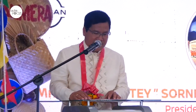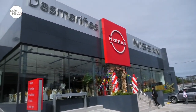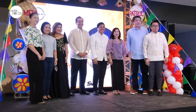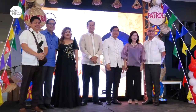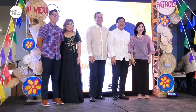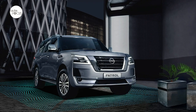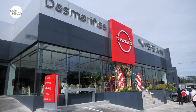Tays Ornet, president of Southgate Motors Ventures, invites Nissan car owners and enthusiasts to visit the new landmark in Dasmariñas. I am inviting all our customers to visit our newest baby, the Nissan Dasmariñas Cavite. And not only from here in Dasmariñas, but the whole of Cavite, we are inviting you to come over and see for yourself our newest models like the Kicks, Livina, and the new Patrol. Our service is open from 8 a.m. to 5 p.m.